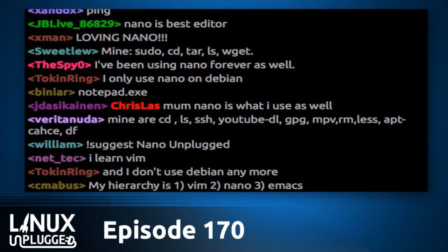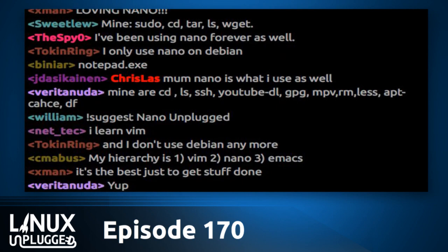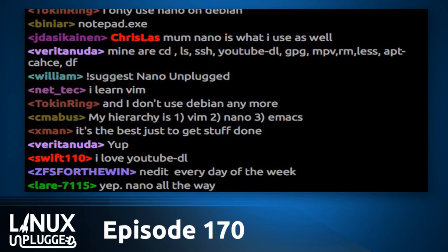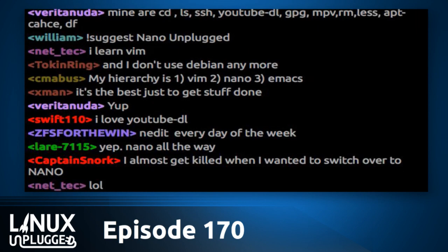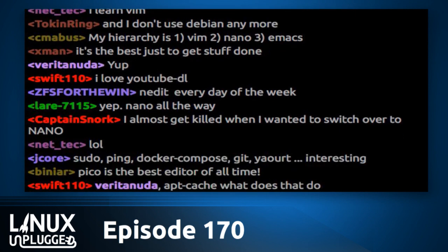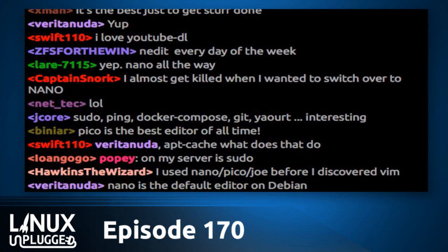I knew there was a reason I liked you, Martin. And all these people that say that Vim and Vi are so powerful, and there's all these key bindings. Well, there's all these key bindings in Nano as well. And if you know them, it's just as fast and productive. I love you. That is amazing. I forgot about Pico, and Pine, yes. All right. So is it Nano for you too, Popey, I take it?